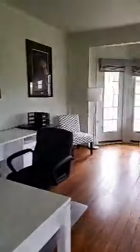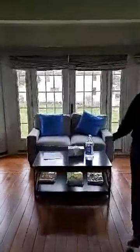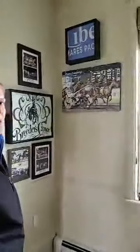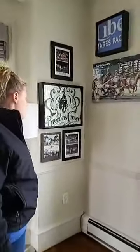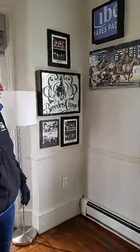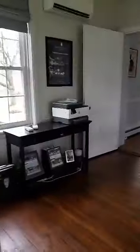And then over here we have a couch area, hand sanitizer. This is Pure Country's shrine. It's growing. We keep adding stuff to it. We have a couple more blankets to add to it, but we obviously are obsessed with her and love her. So we put as much as we can when we try to do memorabilia and stuff like that. So that's pretty much the whole office. Normally it's a lot busier and active in here, so things are a little different right now.